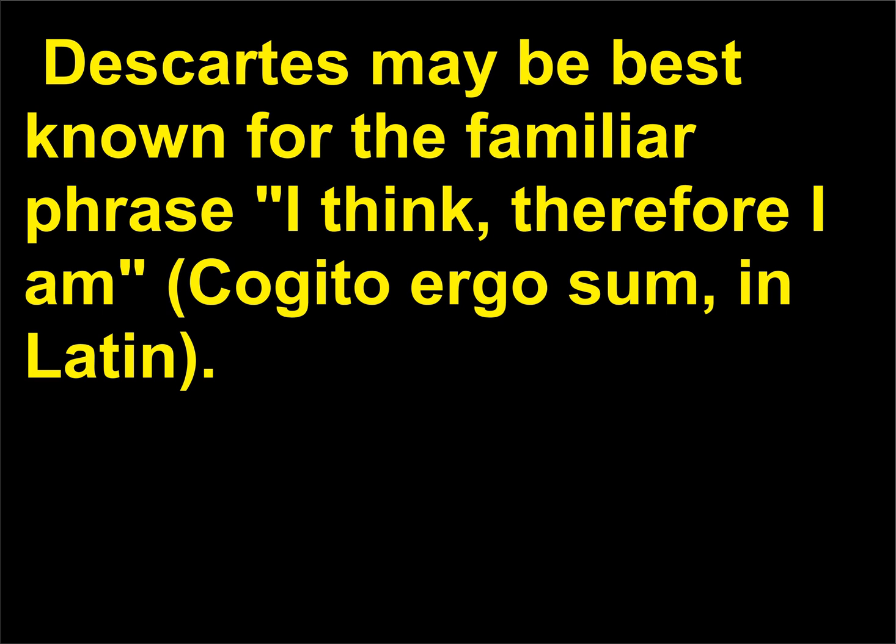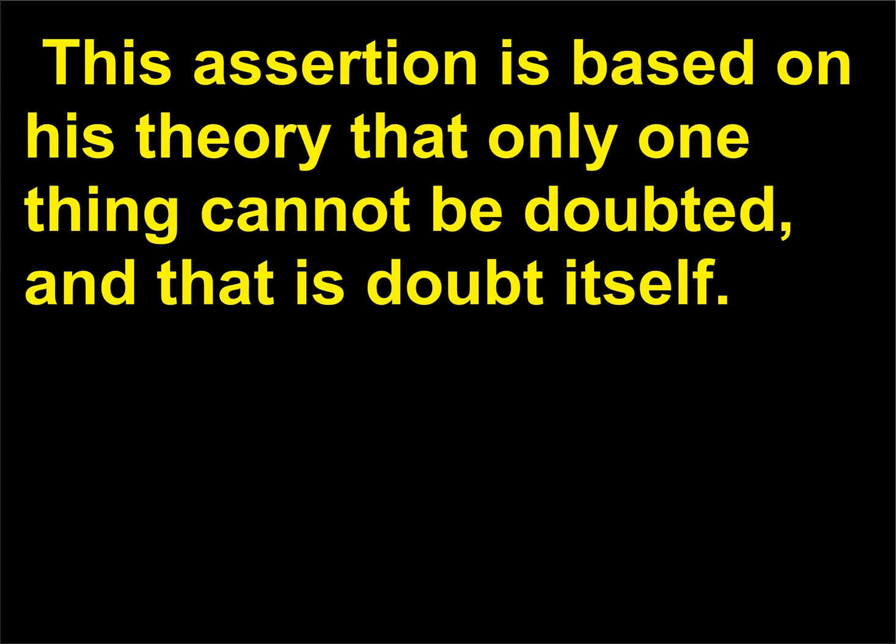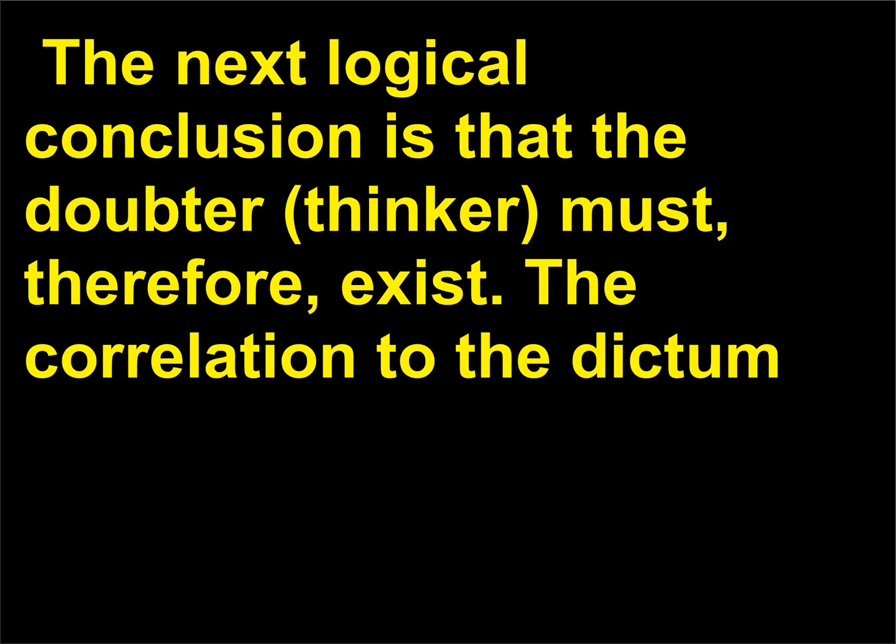Descartes may be best known for the familiar phrase "I think, therefore I am, cogito ergo sum," in Latin. This assertion is based on his theory that only one thing cannot be doubted, and that is doubt itself. The next logical conclusion is that the doubter, thinker, must, therefore, exist.